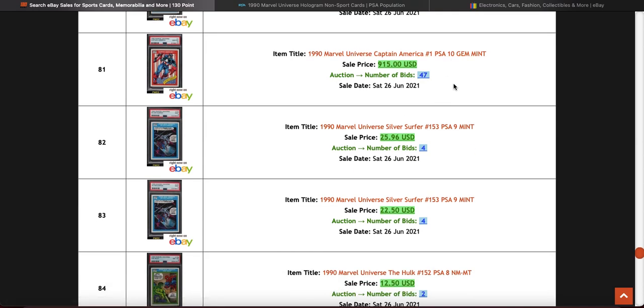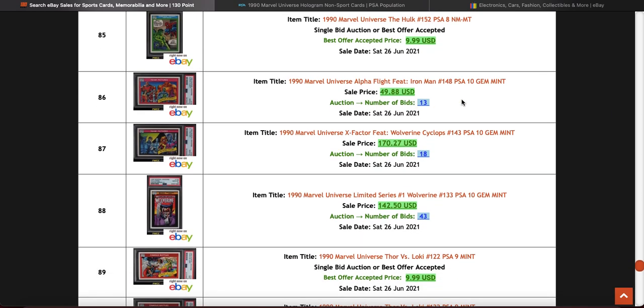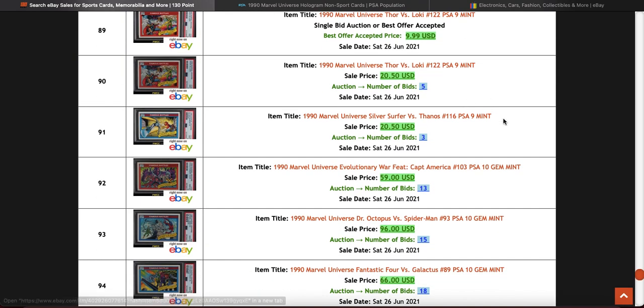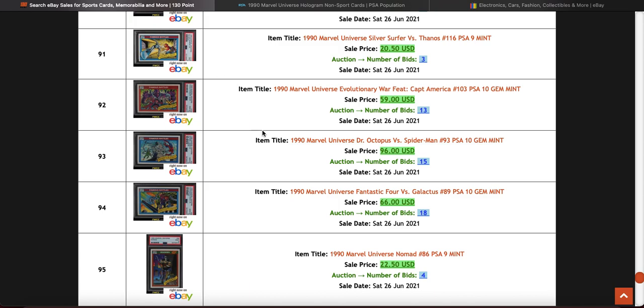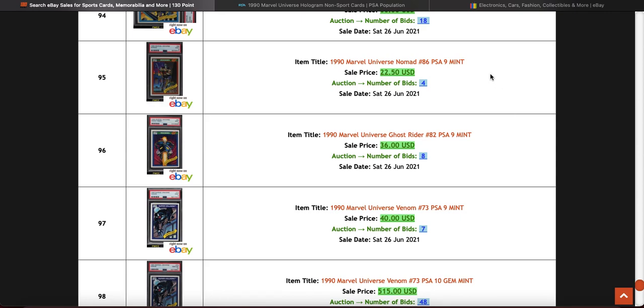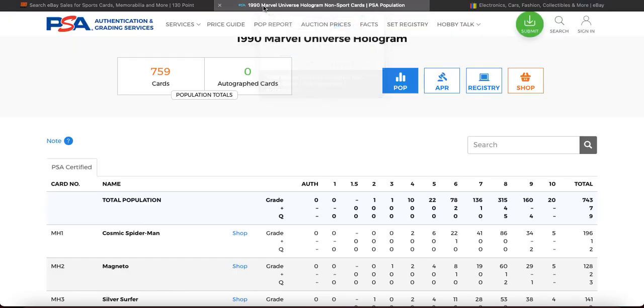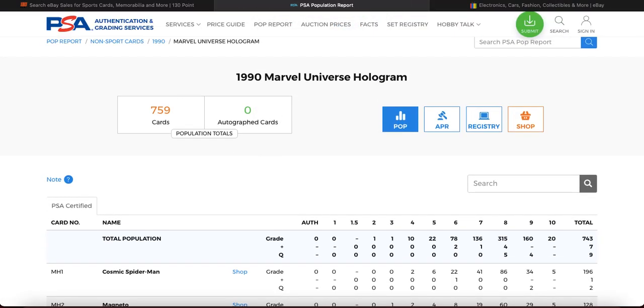Again, that's come down from where it was. That was in the thousands, like the 2000s mark, a couple of months ago, but still. Load more 90 MU. That is the majority of what's been selling. PWCC, obviously someone's listed a load at the same time. They've all ended at the same time, so that happens. Loads more. A Venom PSA 10, which is card number 73, $515. So still good prices on these cards, not bad at all. So let's go into the population report for 90 MU, as I most likely do. Oh, sorry, we'll look at the holograms first.